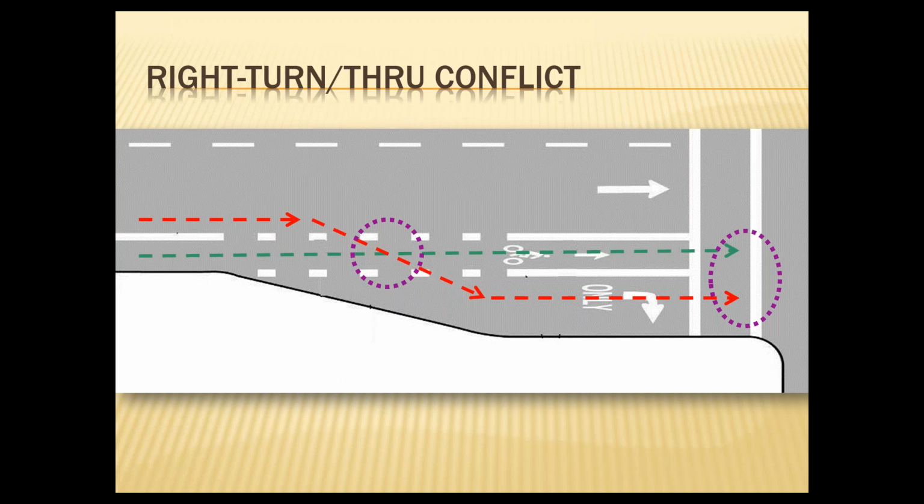This illustrates where that right turn conflict occurs. We approach it in different ways depending on how many lanes there are at the intersection. If you have an auxiliary turn lane, then there's that weaving maneuver or crossing maneuver where the bike lane has to get to the left of the right turn lane. If you don't have that right turn lane, then the conflict is occurring up at the crosswalk or the stop bar, where the bicyclist can be at risk of a right hook type crash where the motor vehicle turns in front of them or into them.